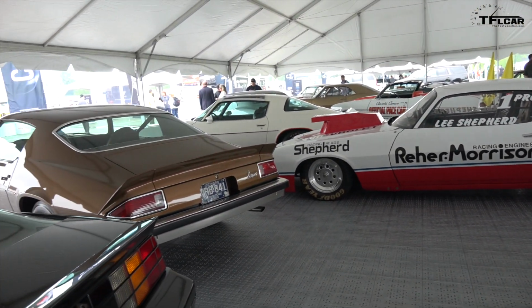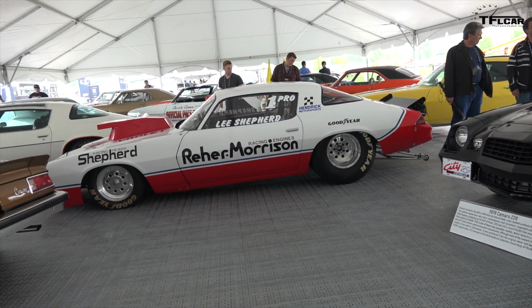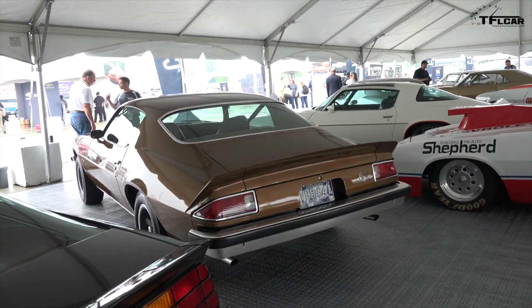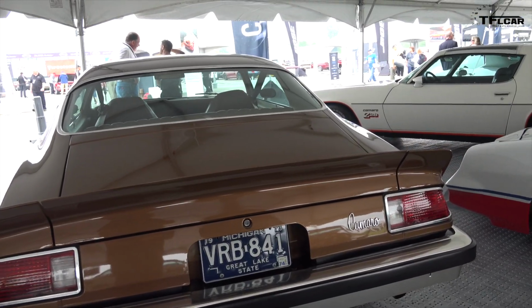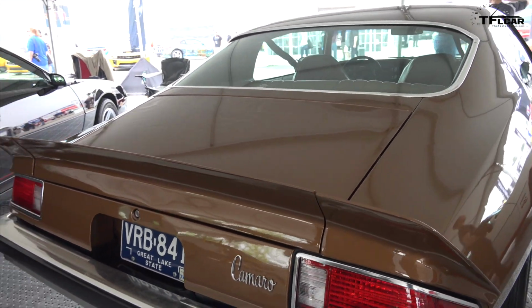And this is one of the finest. This belongs to Rick Hendrick's collection of cars, as well as the rare Morse and Lee Shepard car. Now this one over here, this is one of my favorites. It's beautiful. It's so clean. It's a 1974 Z28. Yeah. It's an all-original car. Wow.